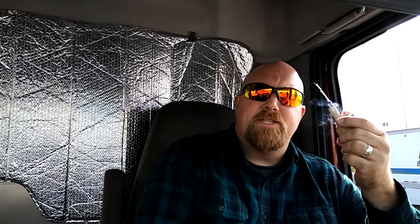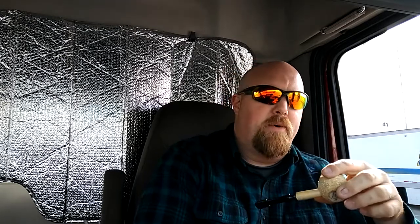Now, if I can keep it lit. Truck driving by. Yeah, this stuff's not bad. I could see this as what they call an all-day blend. Smoke it whenever, anytime.